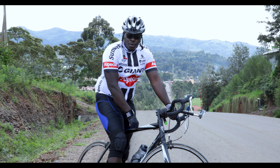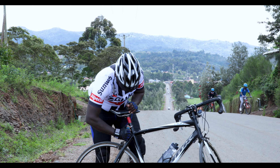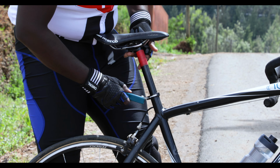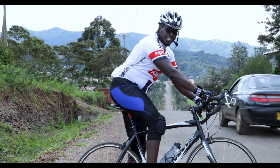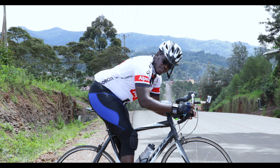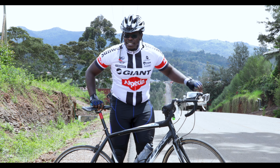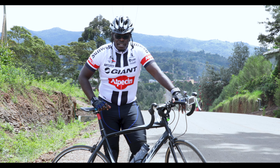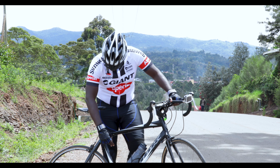So guys are asking, what happens when you get a wrong frame size? Even if you adjust your saddle, you're not going to compensate for the size of your frame. Your saddle will still be higher, and you're just going to increase the reach. You might not reach well for your cycle. Having a wrong frame size, you're just risking back pains and injuring your back. So the best thing is always to get the right frame size.